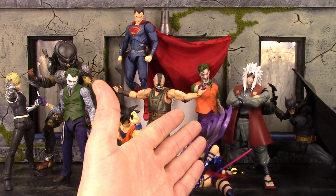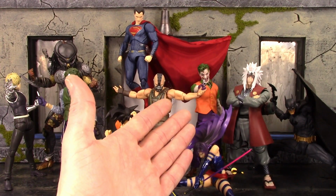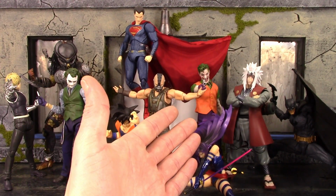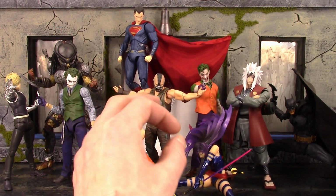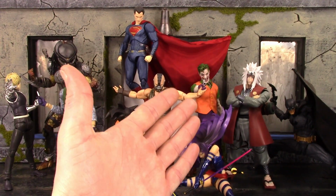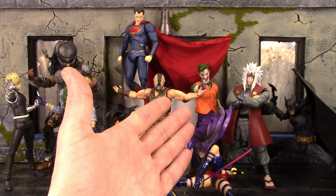And then in the back here we do have the Mezco One:12 DX Joker, and this is hands down their best Joker figure that they have made so far. He is included with a ton of great accessories. His suit is so much better. It's more jokery and more colorful, like what Joker usually wears in comics and stuff like that. And you have a lot of fun posing this figure around.